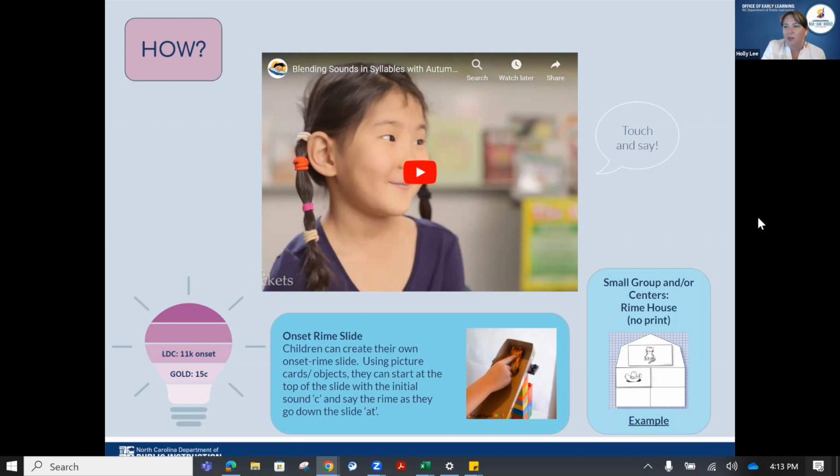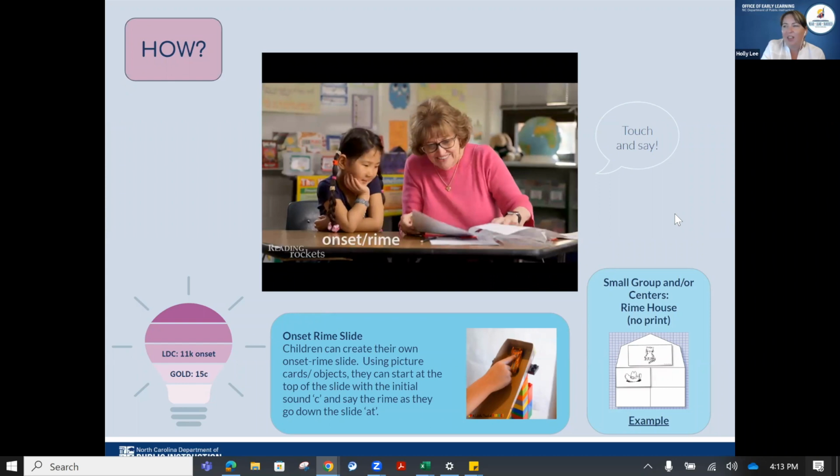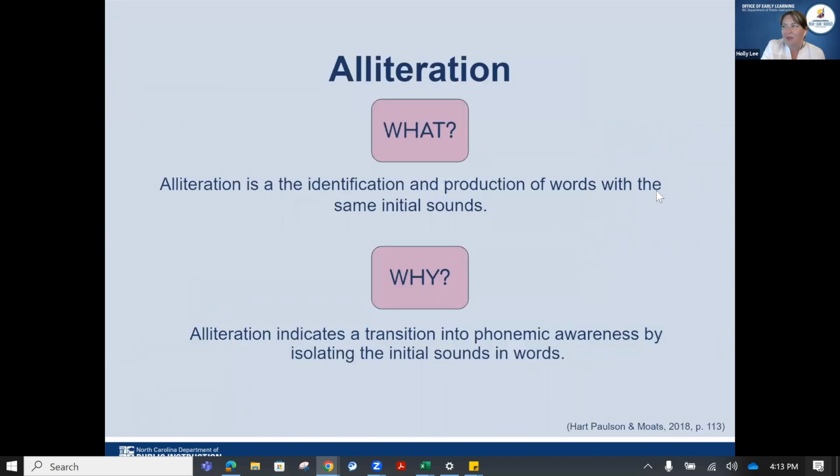All right, and just another note that these activities are great for formative assessment. So as you see those, don't forget that these are great opportunities for that. All right, we're going to keep moving on the hierarchy, and we are at alliteration.